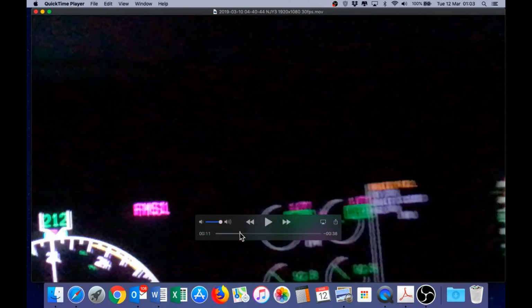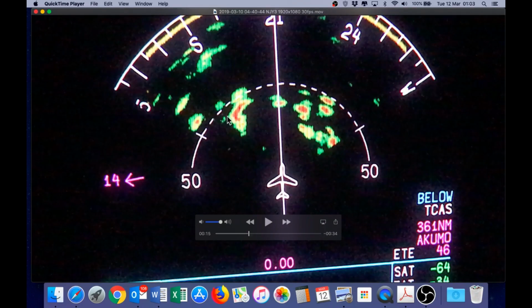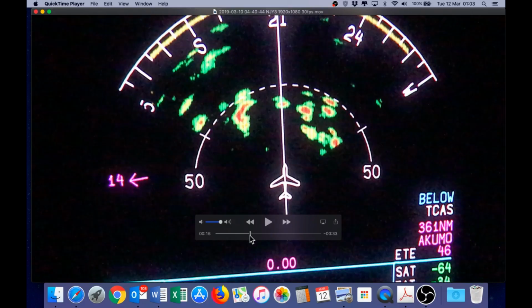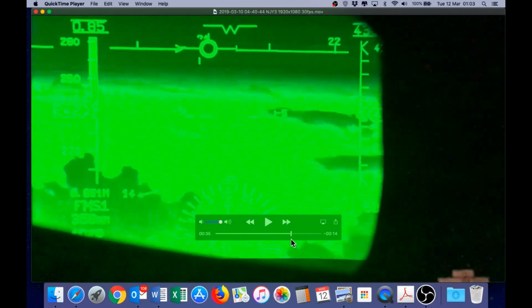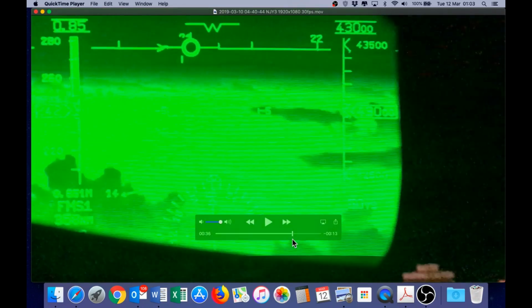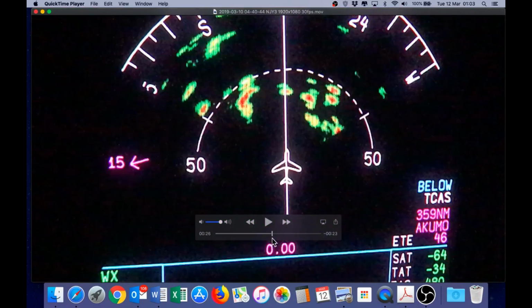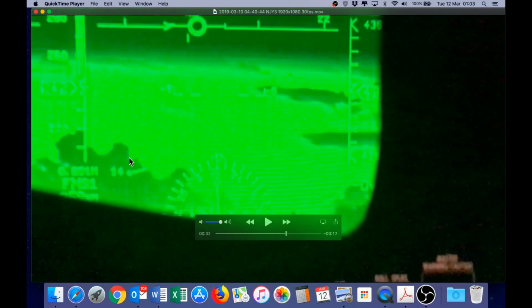And what I also did was tilt the weather radar down to see those same thunderstorms. I had to tilt it down to minus 9.5 degrees, but you can see the radar painting the same thunderstorms we can see in the head-up display. Now operating without EVS, you really have no idea of what's out there except for what the weather radar is showing you. As you can see, the EVS gives you very good situational awareness.